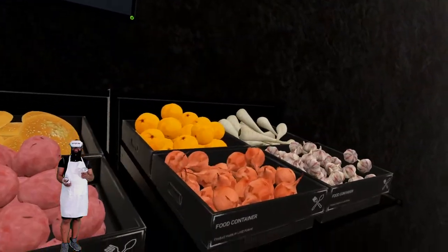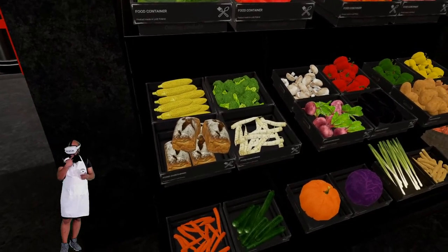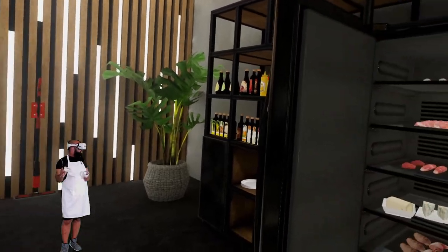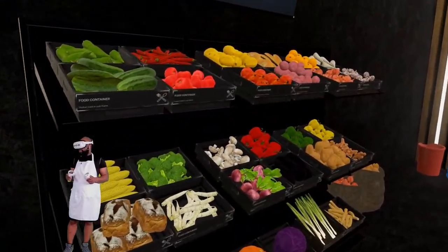You got no green beans? We got corn on the cob. We can boil some corn on the cob. We need some more vegetables.